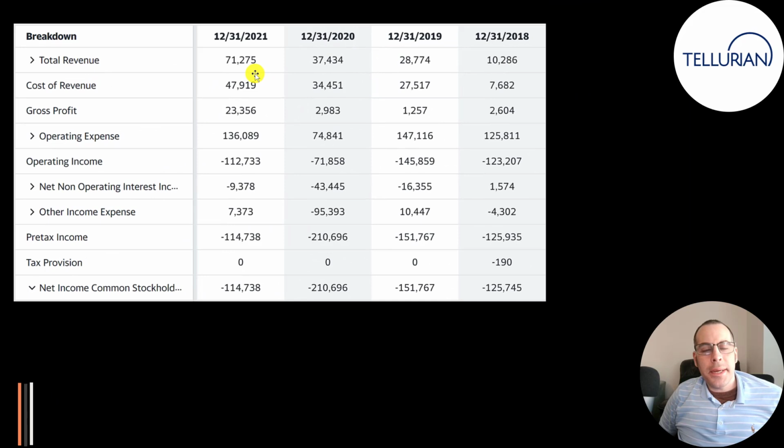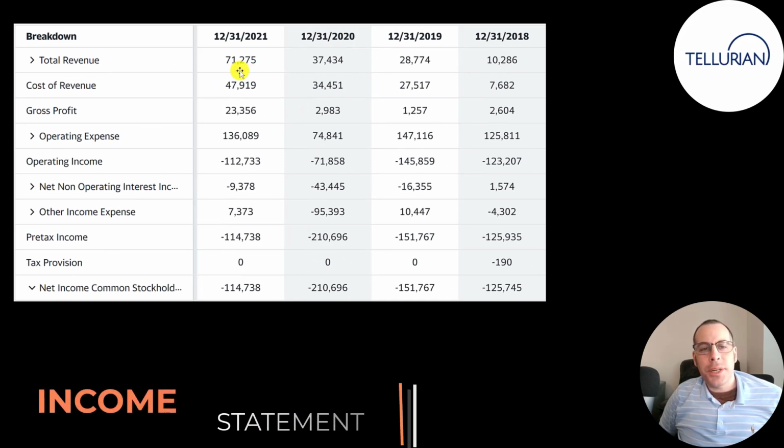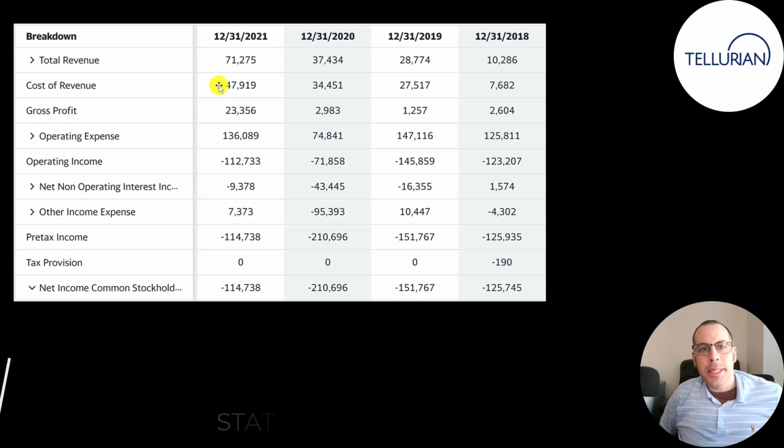This is the company's income statement. The top line is the revenue, the sales. Below that is the cost of revenue. These are the expenses directly related to generating the revenue. Revenue minus cost of revenue gives you your gross profit, and that grew a lot from 2.6 million to 23 million. Below that is their operating expenses. Payroll is their main operating expense. Gross profit minus operating expenses gives you your operating income, which is negative every year.